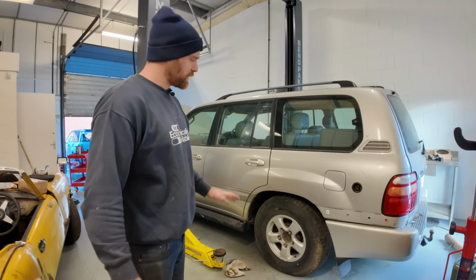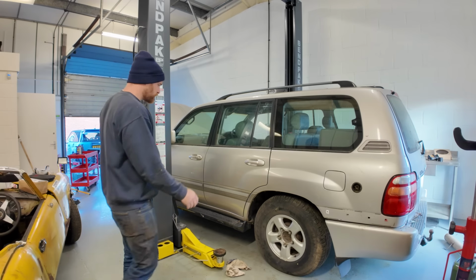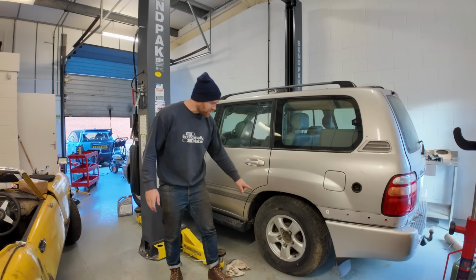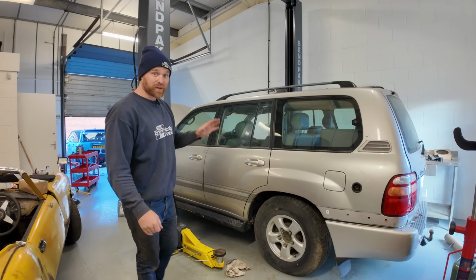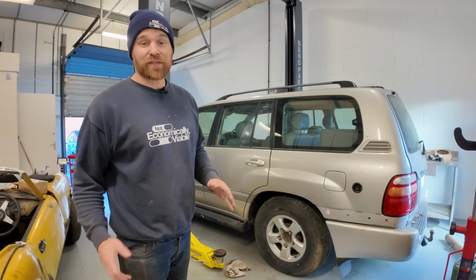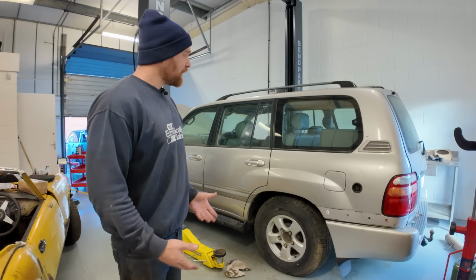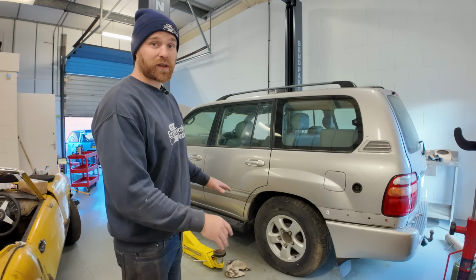So the next job is an important one. I've now dropped this car down onto the ground, and as you can see, the car is sitting really low. That is not its standard ride height, and the reason is because this car has what's called AHC, which stands for active height control. Lots of cars have this. Most cars these days have some kind of air-based system, like the Range Rovers, I think Audis, which means that you can use air in the shocks to raise and lower the car.